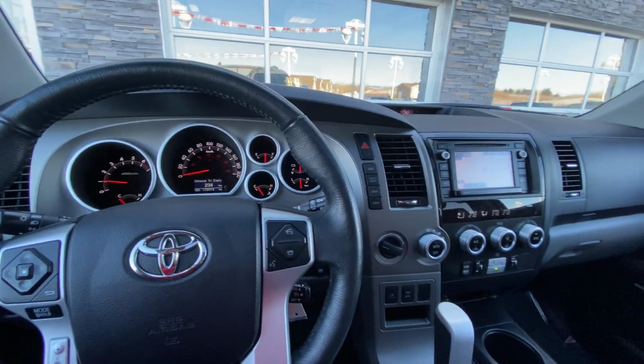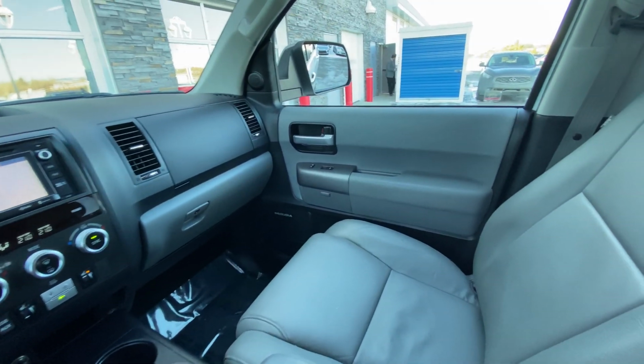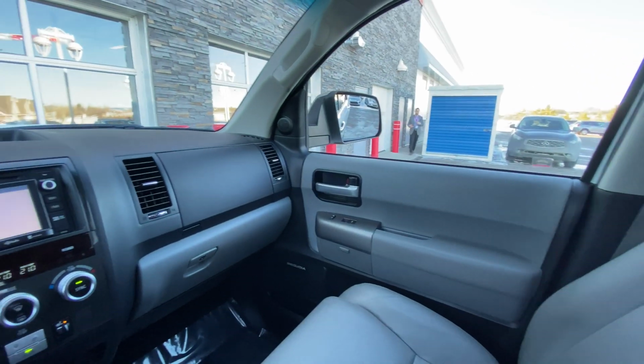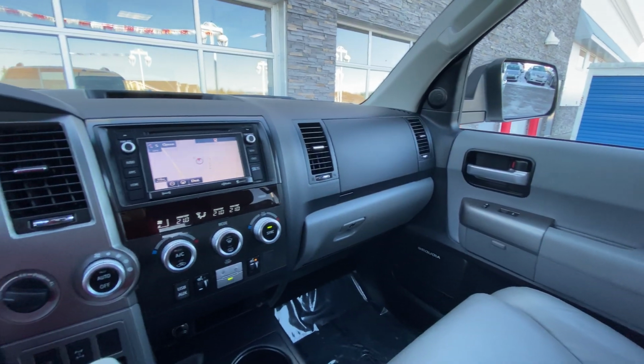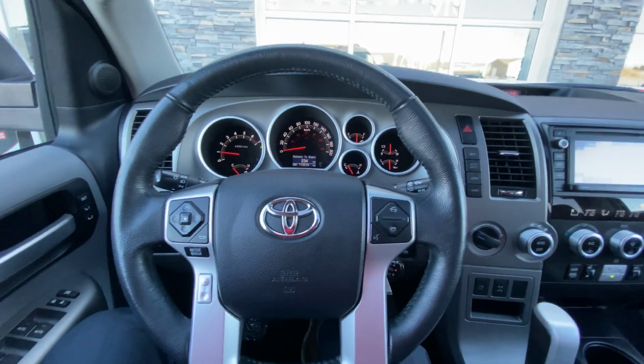Really nice truck. Again, clean car proof other than the one glass where they replaced the glass on the insurance. The Limited is very well equipped. You're going to have your Alpine upgraded stereo, and this thing is in incredible shape for the year and the kilometers on it. Anyways, come down and take a peek at it at Cochrane Toyota.